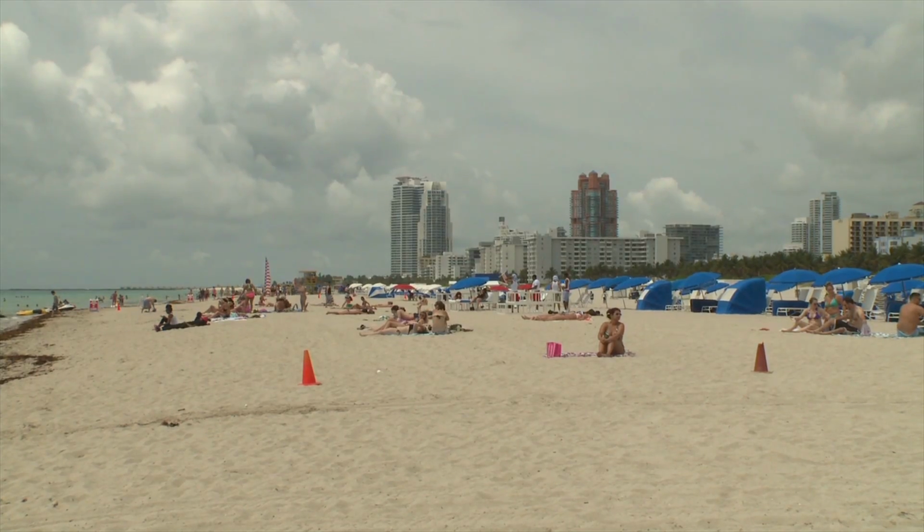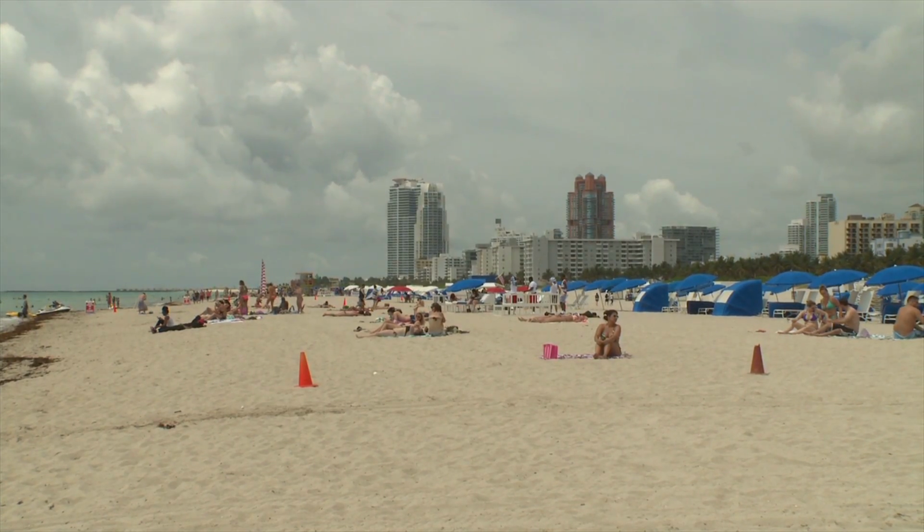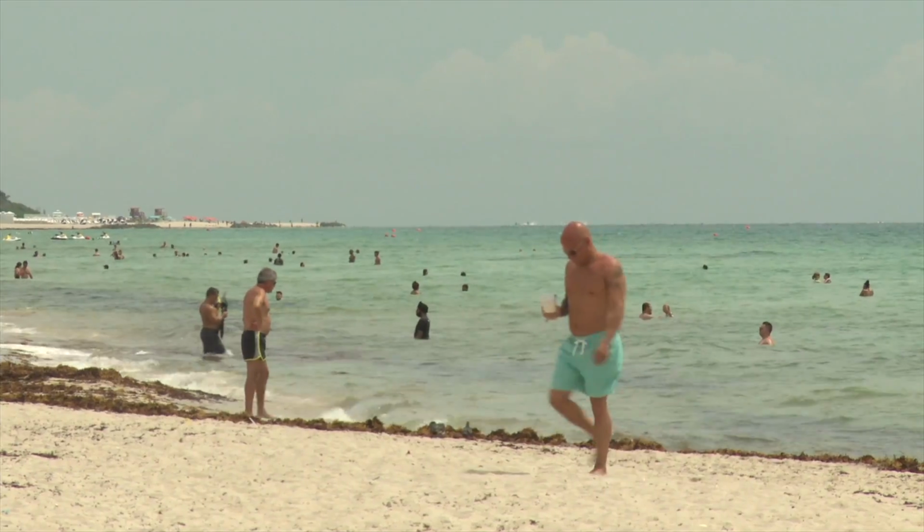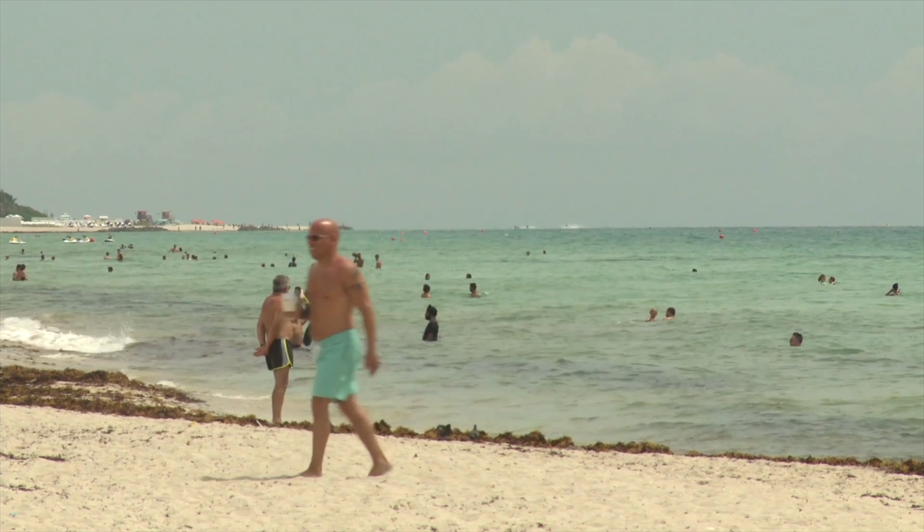How treacherous are rip currents? Memorial Day weekend 2015. Thousands of visitors on the beach. Ocean conditions, high risk of rip currents.